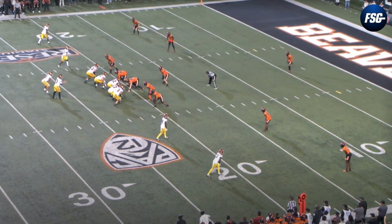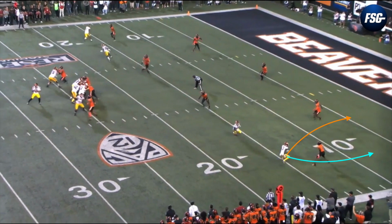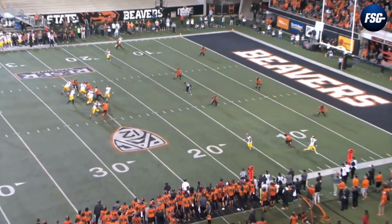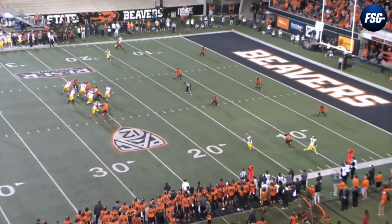this play. Addison is running a 9 route, a fade down the right sideline. At the apex of his route, though, Addison has a decision to make. Based on the coverage look, he could break inside or break outside. If this were the cover 3 that Oregon State was showing pre-snap, Addison would want to break this inside and attack the seam, but it's not cover 3, and Addison has the football IQ to recognize that this is cover 2 post-snap. So Addison runs a fade route to the sideline instead of a seam route to score the touchdown.